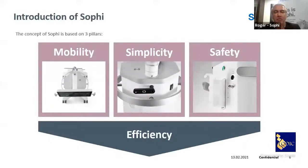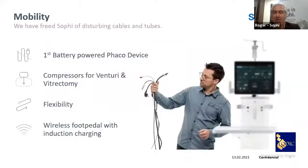But mainly, if we want to focus on the three pillars of the Sophi, it's mobility, simplicity, safety. Due to the shortage of time, I'm going to share with you some aspects related to mobility, and especially, which is most important for you, safety. Well, the first impact you see on the machine is that it is the first battery-powered FACO device. You can work completely independently with the integrated battery throughout the surgery day without any need of electrical supply. Also, the purpose is to eliminate all the cables and tubes, which are very often disturbing you in your daily routine.